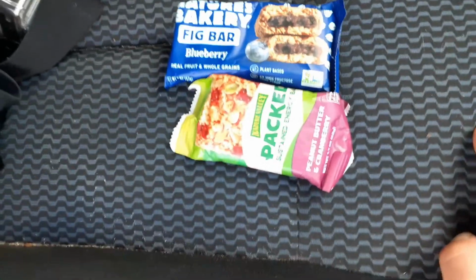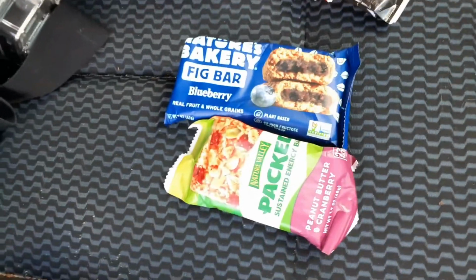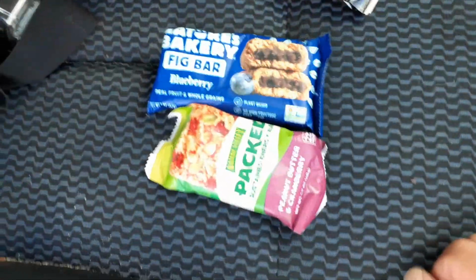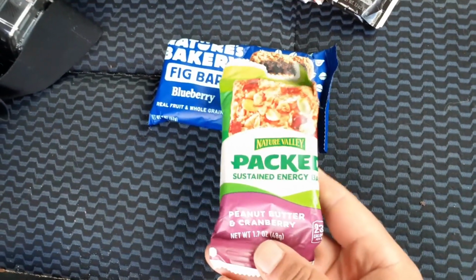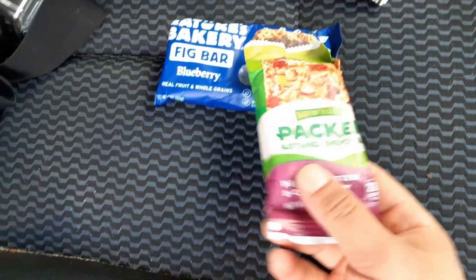Not a huge fan of Clif Bars. I know a lot of people eat those on the trail. To me, they're way too tough, and they burn my throat going down. So Fig Bars all the way. And then I really like these Nature Valley Protein Sustained Energy bars. They come in blueberry and cranberry with peanut butter.